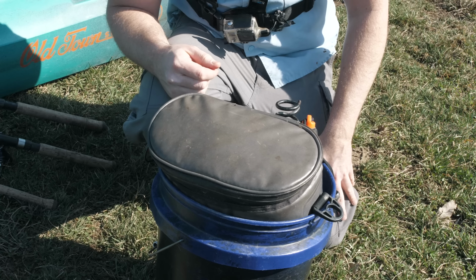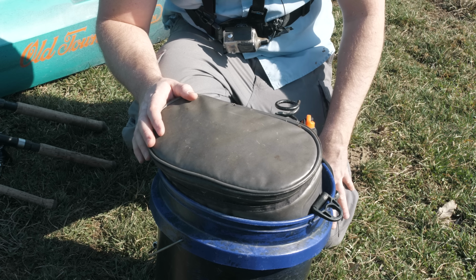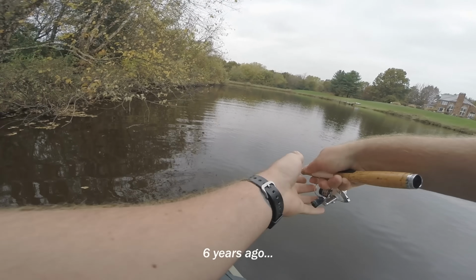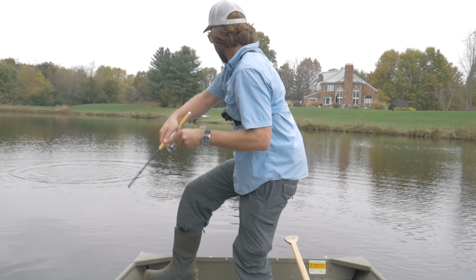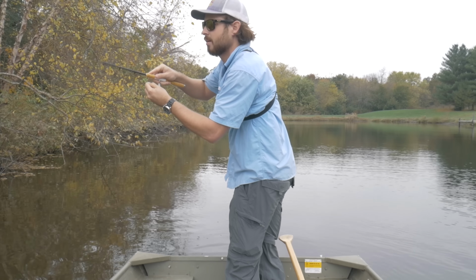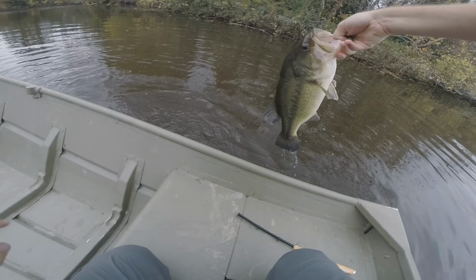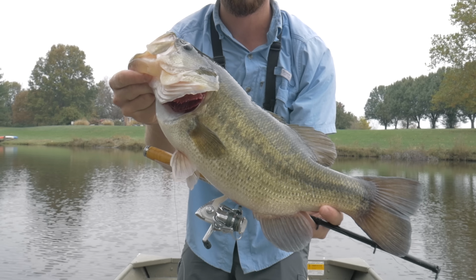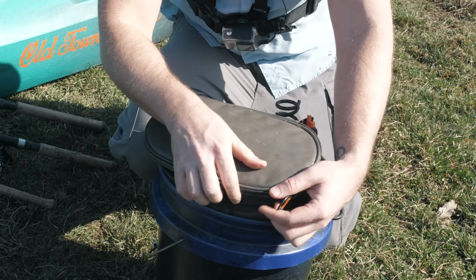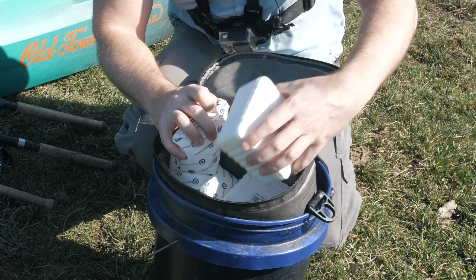Let's get started. There are a couple ways to go about this challenge. The first time I attempted it, I used a lure and I caught an absolute tank of a bass. Oh, I got one! Oh, it's a giant. Oh, this is not gonna work, guys. Holy cow! This time around, I brought lures, but I also brought a ton of night crawlers.